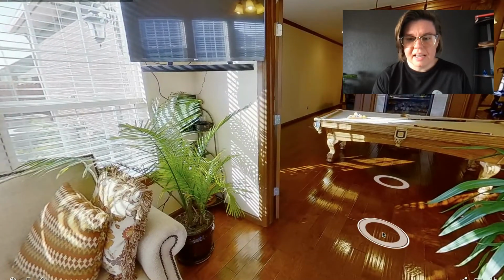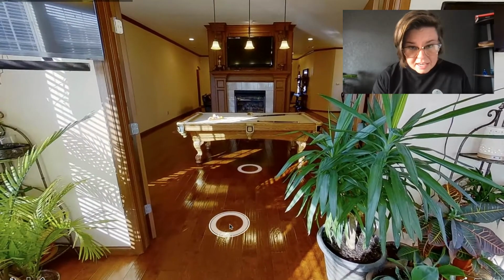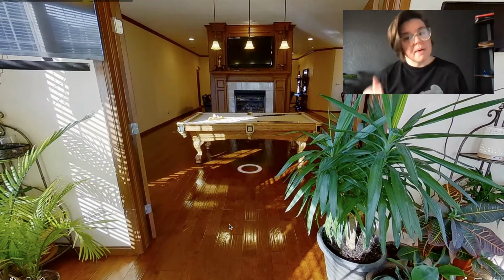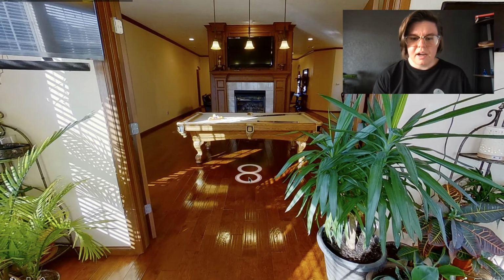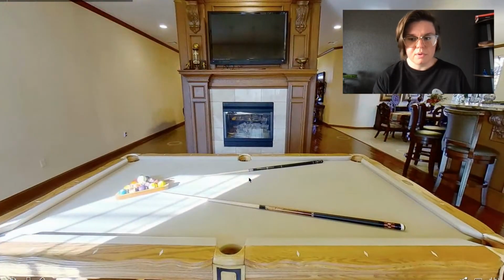Okay, so you can see he's got two big couches in here. This is a big room. And the thing about this too, and you'll be able to see this when we go outside, it does take up a lot of the backyard. This backyard in this house is really small. Not going to lie about that. All right, walking back, here's the pool table again.